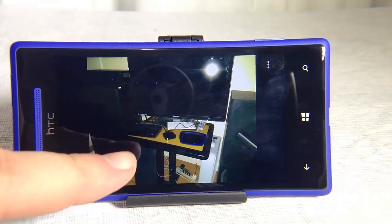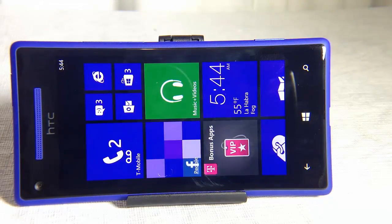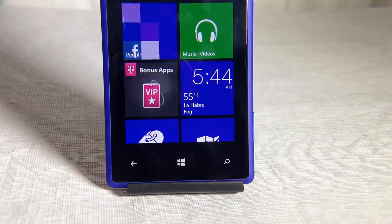Now, this one shot was completely in the dark, in a totally dark environment, and the flash had to find itself. Not really impressed at how much it picked up in the image or the quality of the color. But like I said, it's a good little phone. I just probably wouldn't buy it for the camera.